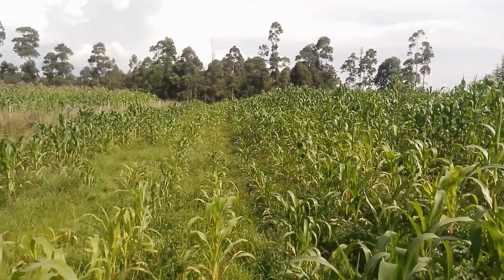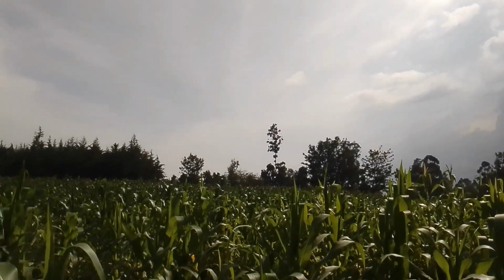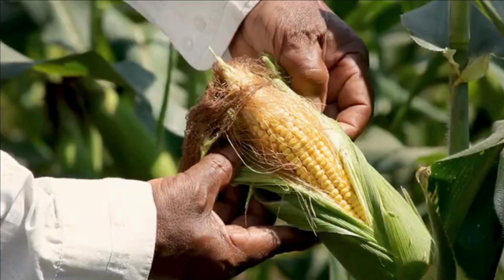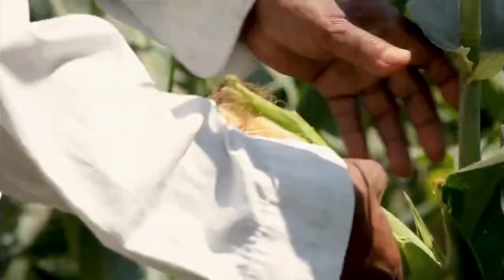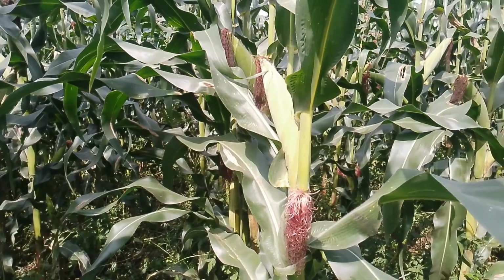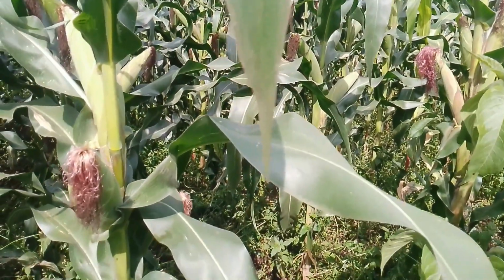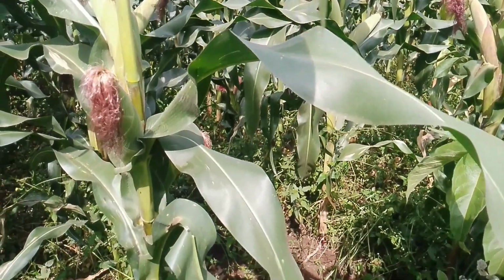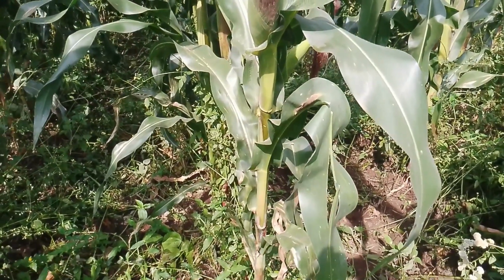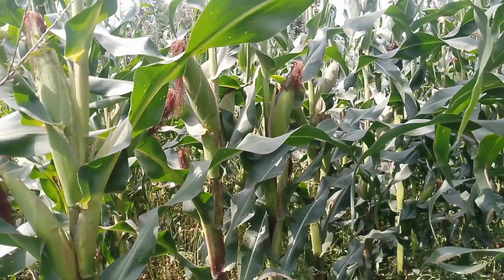In a population of the same species, genetic variation can result in significant differences in growth and productivity. For instance, some maize plants might have a genetic predisposition for faster growth rates or more efficient nutrient uptake. These genetic advantages can give them a head start, allowing them to grow bigger and produce more than their counterparts.